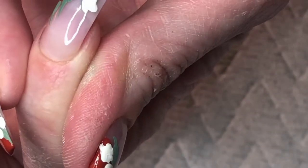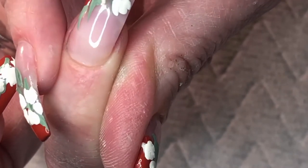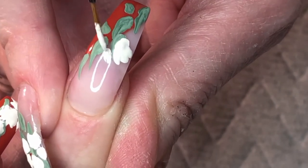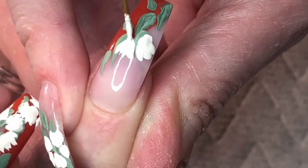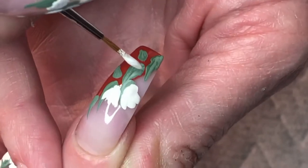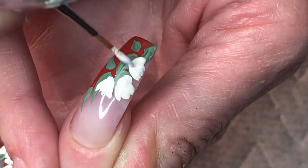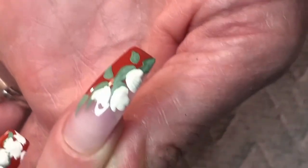I got a little bit of a glump in here. Hang on. Tried to pull it out, but I couldn't get it out. Okay, that's fine. And then just keep making your petals. I call these almost my fan flowers, like you're kind of fanning it out. But these ones are a little bit more of a different type of flower that I'm doing.